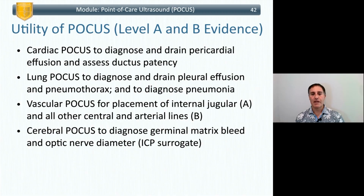So the things that were given the higher recommendations, based on level A or B evidence, so RCTs or large observational data sets, were the use of cardiac POCUS to drain pericardial effusions, lung POCUS to diagnose and drain pleural effusions and to identify pneumothorax, vascular POCUS, particularly for IJs, but also for other central and arterial lines, and then cerebral POCUS to diagnose germinal matrix bleeds and to look at optic nerve diameter, which is a surrogate of ICP. I think the cerebral one is probably going to be the last one entering our practice. I don't see that done very commonly in some places, but certainly the other ones, I think at this point, have become pretty mainstream in our practice.